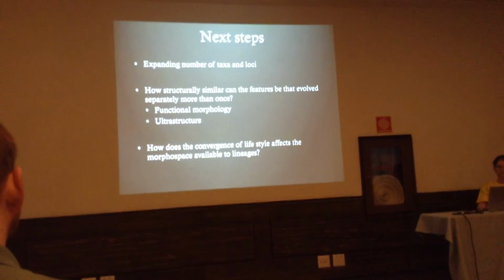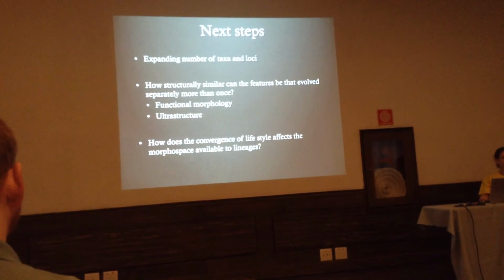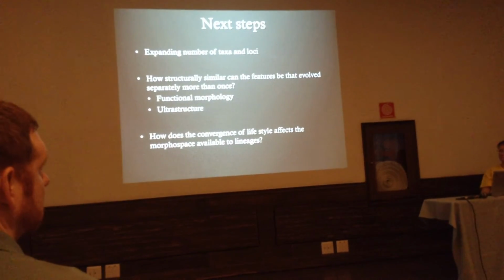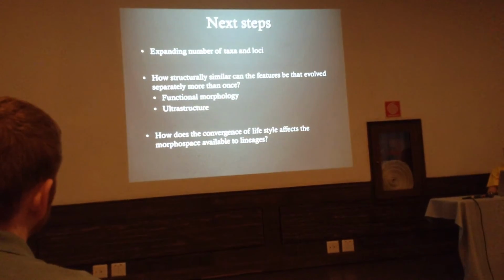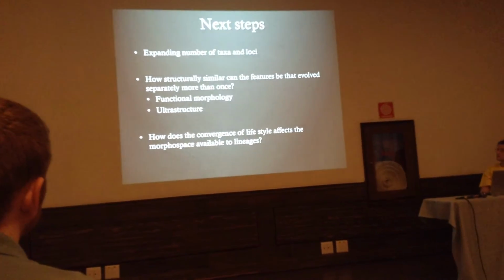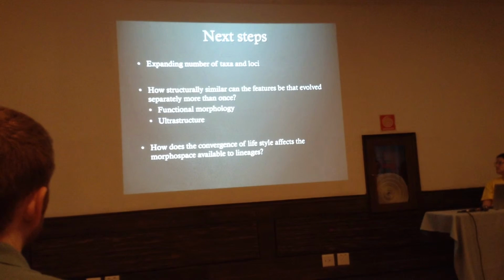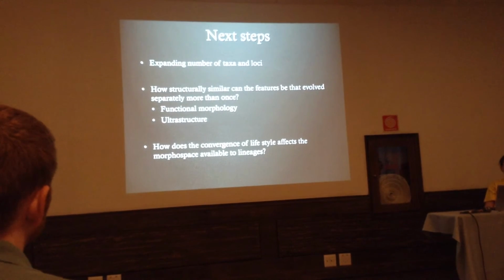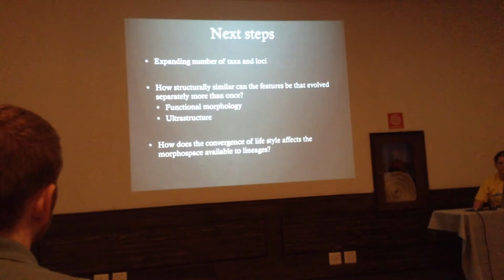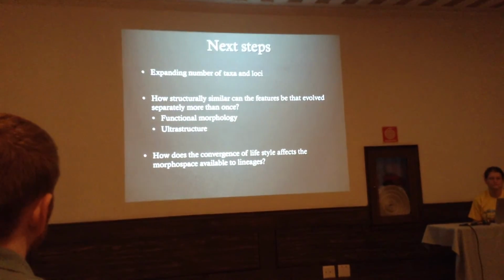So the next step is to expand the number of taxa and loci. I already have more material sequenced and so on. To ask the question: these structures evolved several times, but are they really the same thing? It would be really interesting to do functional morphology and ultrastructure, going hard into electron microscopy and so on. And in the future, also address the convergence of lifestyles in terms of morphospace. Instead of these key adaptations, maybe it would be easier to ask whether these convergent lifestyles impose a constraint on the morphospace that's occupied by those insects.